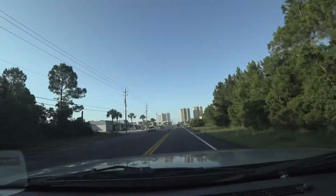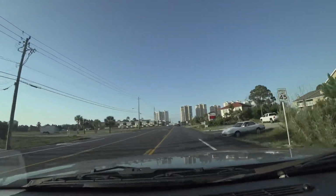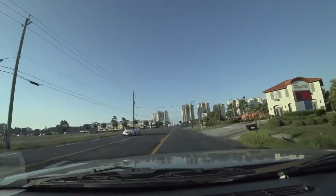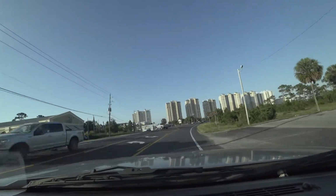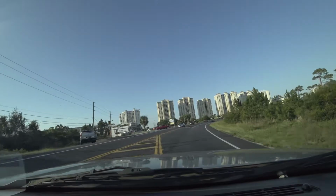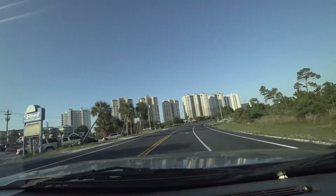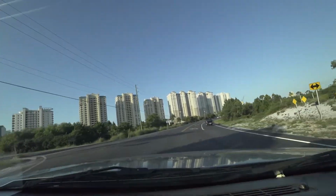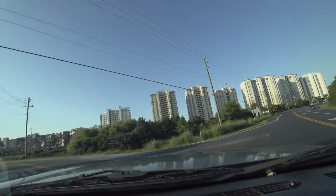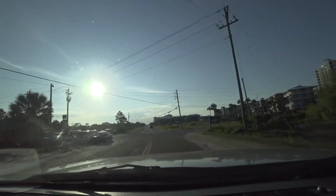Maybe they don't think it's worth the time to go, but I tell you, any visitor, even if you're staying in a condo and you have a nice beach that comes with the condo and everything, I think any visitor to this area really owes it to themselves to pay the couple of dollars to get in and to do this drive. Where we're going is Johnson's Beach, Gulf Islands National Seashore at Johnson's Beach.